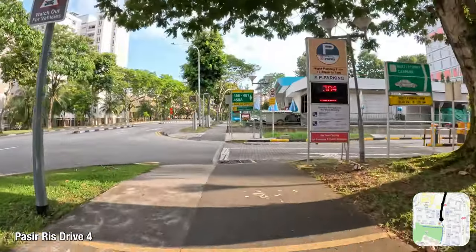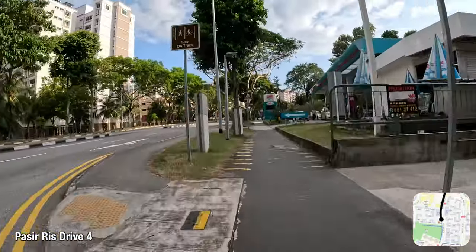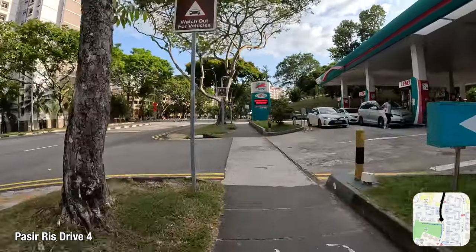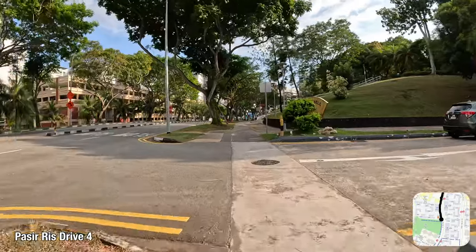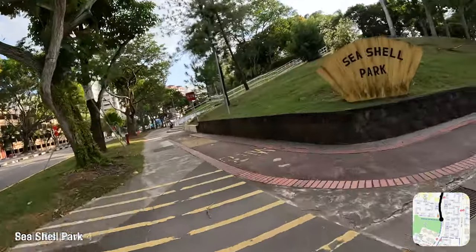I'm sure you enjoy the good urban design qualities that this town has. The same can be said about the cycling network. Pardon me as I rudely interrupt this questionable ride to make a detour to Seashell Park.